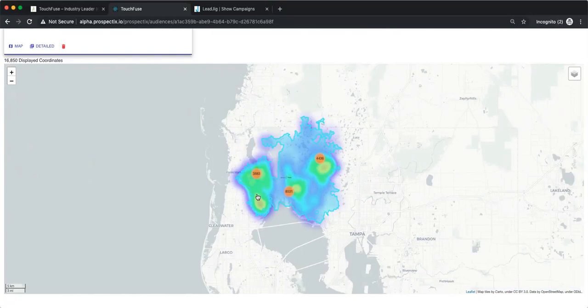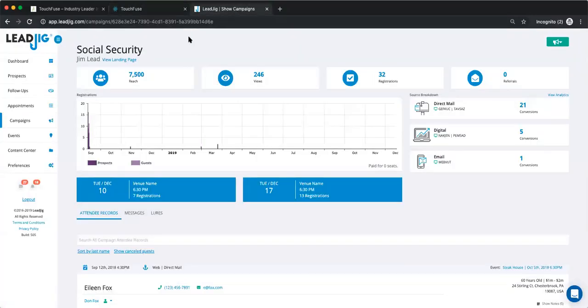And then the third portion of this process, of course, or maybe the most important, is going to be collecting and analyzing our results. So I pulled up a demonstration here, and we'll walk through some of the features and functionality of LeadJig so you can get a good feel for what this process looks like.